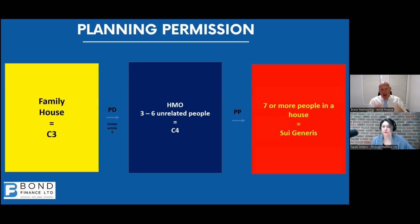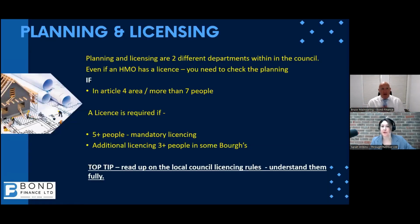And later on, I'll cover off which lenders instruct bricks and mortar valuations and which lenders instruct commercial yield-based valuations, because you may want a higher value. And also what a commercial value is as well. For some people, it might not be obvious. Exactly. Now, planning and licensing.